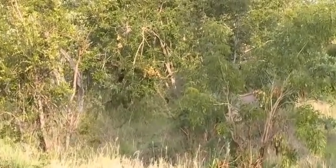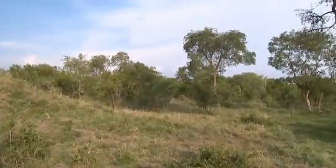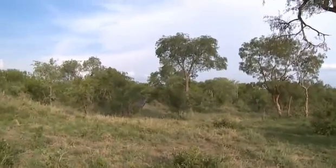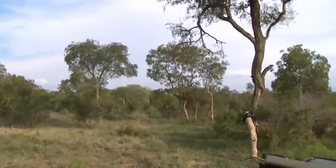We'll carry on, folks, and again in this thicker vegetation. Oh, there, it's popped its head out now again. But they do tend to be feeding in the thicker vegetation, as they are browsers.